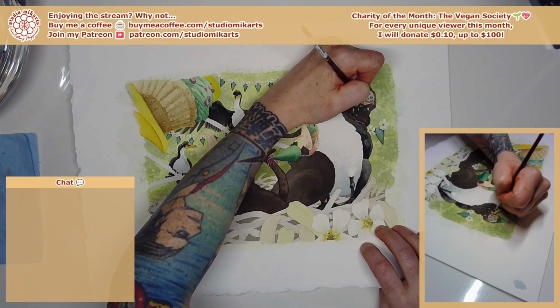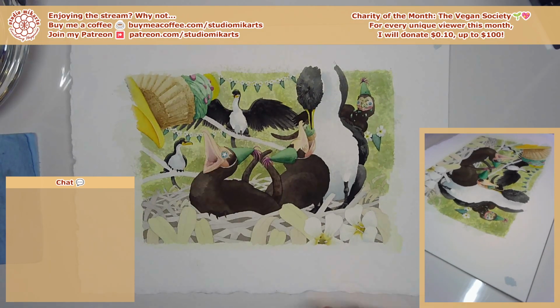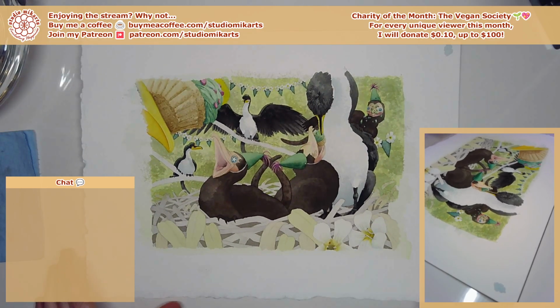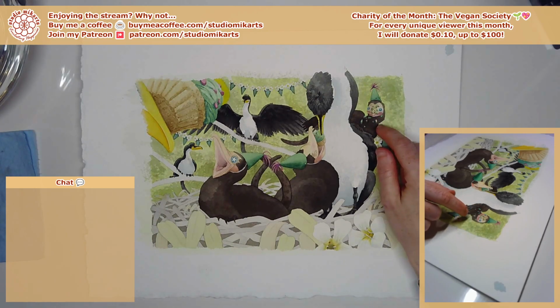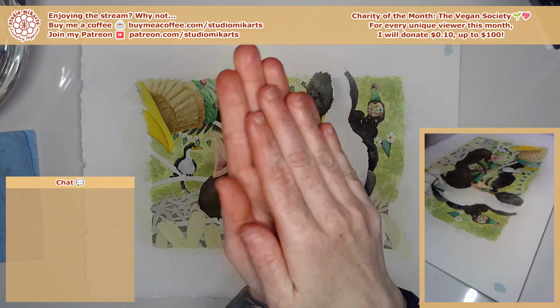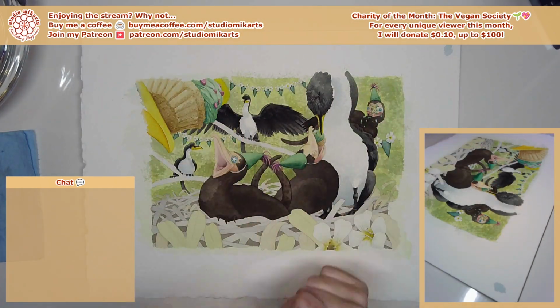That's the problem with painting upside down sometimes. It's nice because you can get your hand out of the way and continue painting while other areas are drying. But then it's a little bit more difficult to recognize what exactly you're painting. And I realized I missed a complete line where the beak comes together. I missed that line right at the very tip. I've got it now. So what's next? The baby griffins are pretty well done.